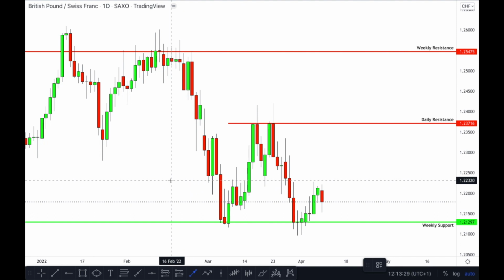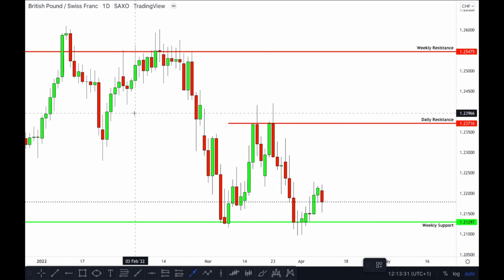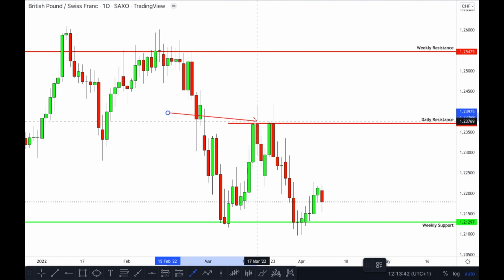Okay, so we're on the daily time frame at the moment, and each candle now represents 1 day worth of movement. So when the candle closes, that's when the day actually finishes. And we can see now that on the weekly time frame, if you just go back a minute or two, you can see that this was wicks on the weekly time frame. There was no body of a candle at this area.